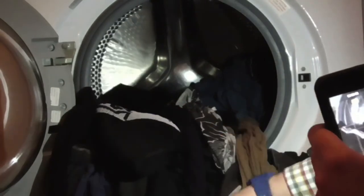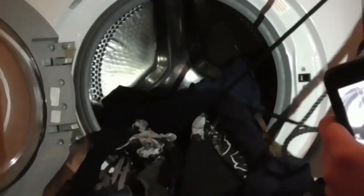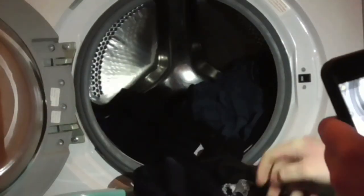Apart from my PK, which is a little bit dry, as you can see on there, it says "Fans off the wall", and it's signed on it anyway.